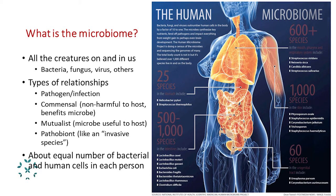Now there are different types of relationships that we have with our microbiome. Traditionally we thought about microbes as infections, as pathogens that come in, attack our bodies, and then our immune system attacks back to get rid of them and clear the infection. But the idea of the microbiome is that we have all these what are called commensal species that live on us all the time and are not hurting us. A commensal relationship is one where the microbes may be taking nutrients or living off of us, and they're neutral to us. And even many of them are what we call mutualists, that they provide useful things to us. They synthesize essential vitamins. They help us digest our food.